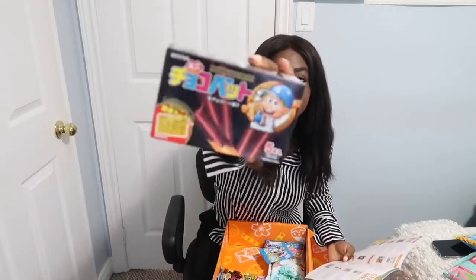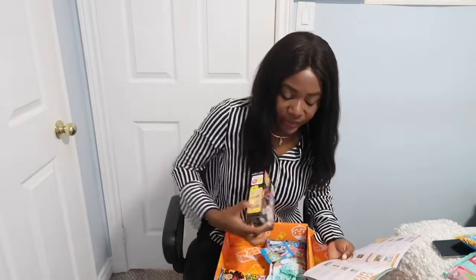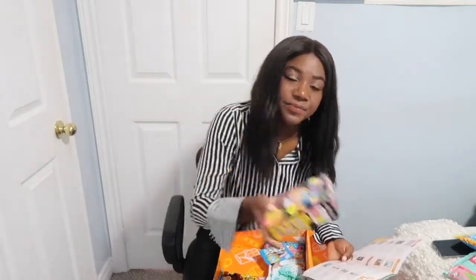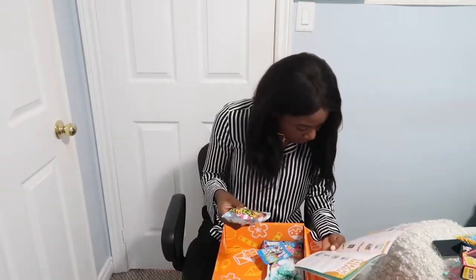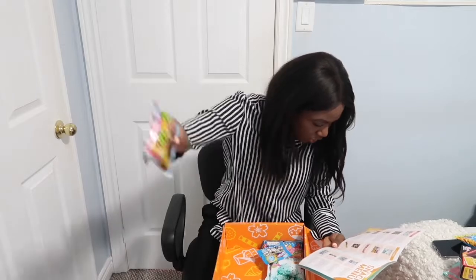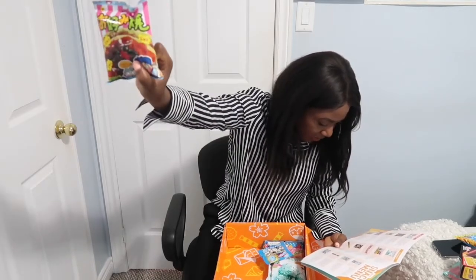Okay, so the mini chocolate bat. So you can see it. It's like mini chocolate bats. This actually looks like it's gonna be really yummy. The other side of the package looks like that. This right here, what is this one? Oh, okay. This is also a soft corn snack. I guess I really love corn.